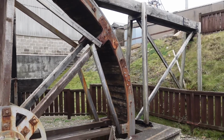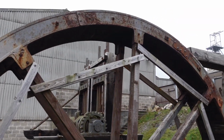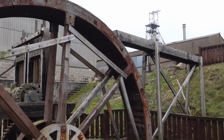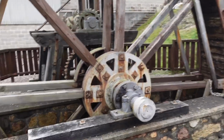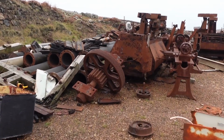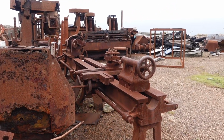Still hard to imagine this place working. It must have been a beehive of activity 40 plus years ago when it was operational. Interesting. Some more leftovers from a bygone age, just sitting out here on the cliff, rusting away.